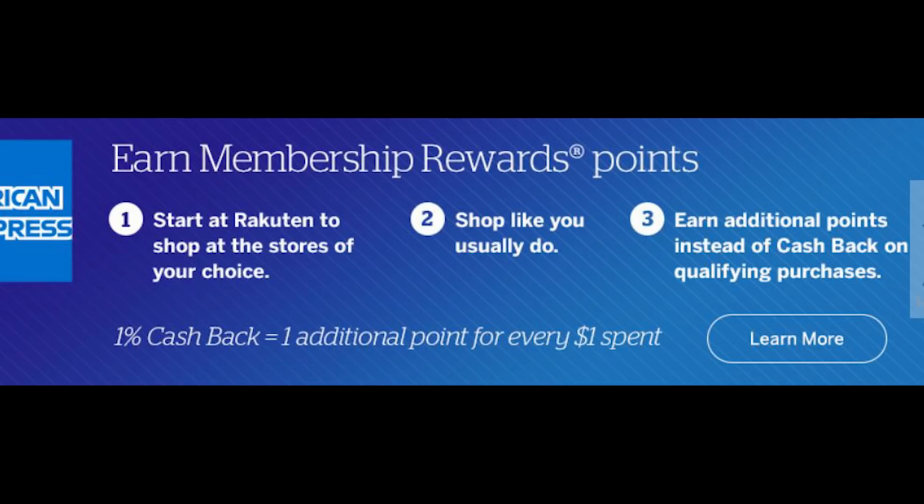Before you make that purchase, make sure to go through a shopping portal. So Rakuten is probably the best bet for this, and you're going to end up getting a bonus just for signing up. The reason it's the best bet is because you can actually choose to earn MR points, membership reward points, instead of cash back, and if you're running American Express, you want more MR points anyways.